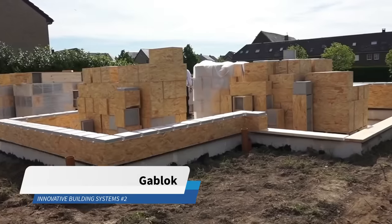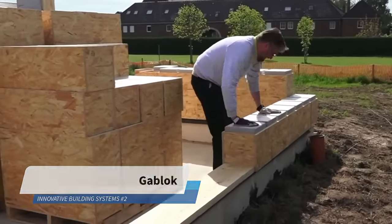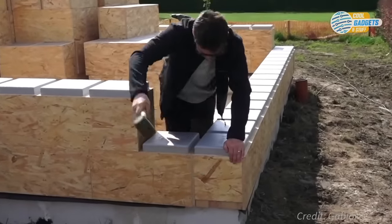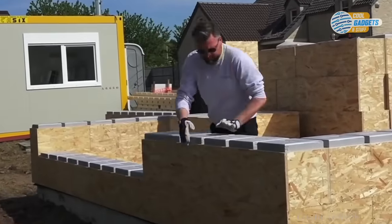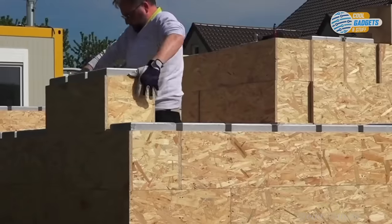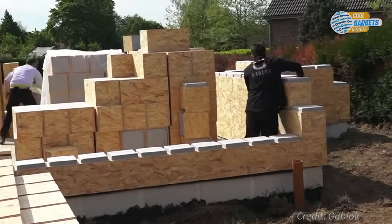Belgian company Gablok has developed a unique construction method using insulated wooden stacking blocks. Their objective is to simplify construction and offer a simple and efficient way to build a house by yourself. Their wooden home kit includes insulated blocks, a customized floor system, as well as insulated beams and lintels that will allow you to build the shell of your wooden house.